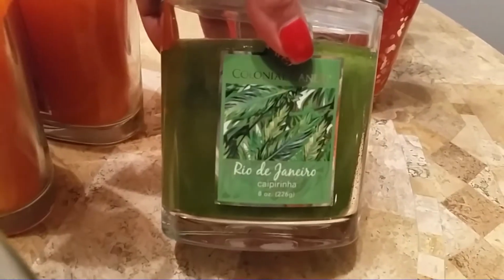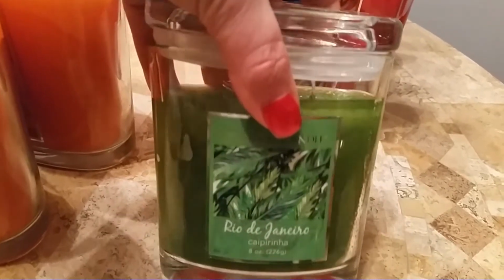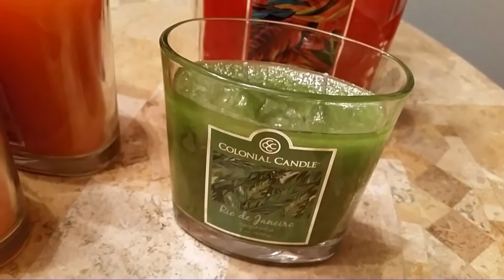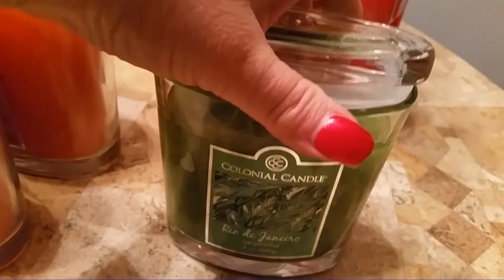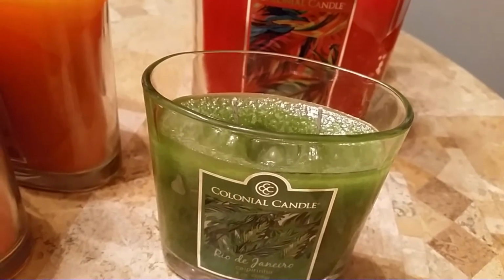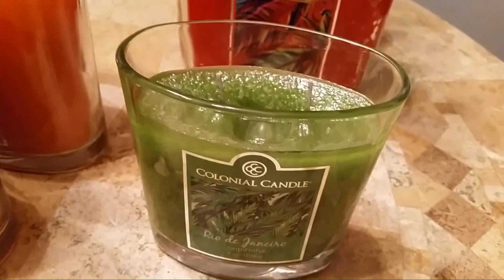And this is also from their Rio de Janeiro line. This one is in an 8-ounce jar. I think by the time I placed this order, they were already sold out of the 22-ounce. And this is Caipirinha. It is a drink in Brazil that is basically like lime, rum, sugar cane, that type of thing. And when I first smelled it, I was like, oh no, oh no. It kind of smelled like dirty socks to me.